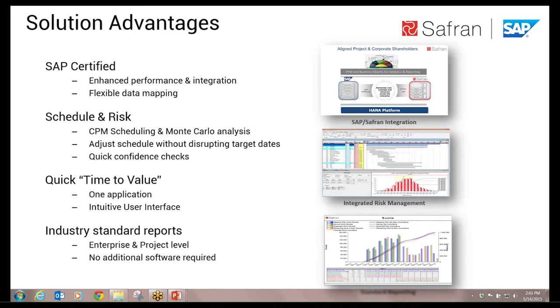So as we just heard from Wes and Doug, and the 3 questions that I posed earlier, I think we can agree that they were answered. Disconnected platforms. Matthias really hit on how we unify the disconnection that exists between business platforms and project platforms today through our Safran Integrator for SAP. And Wes really hit on, does your solution have a risk analysis solution? Innate within our core planning and scheduling solution is a risk analysis solution.